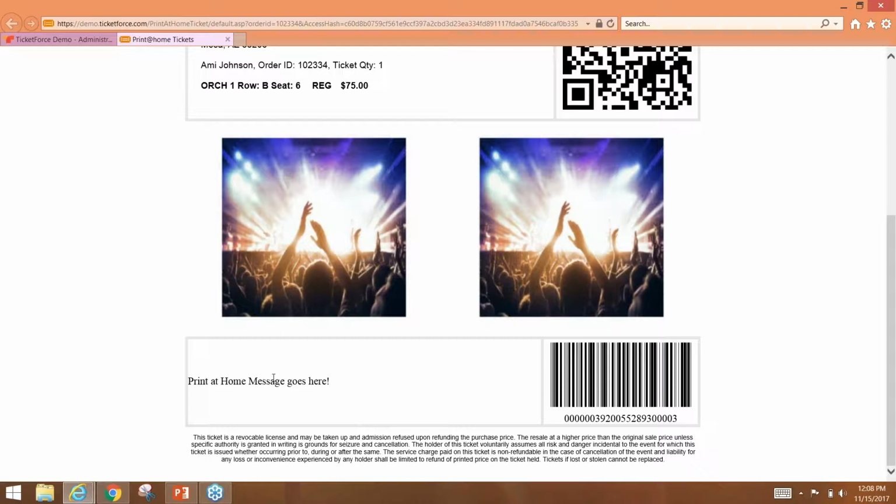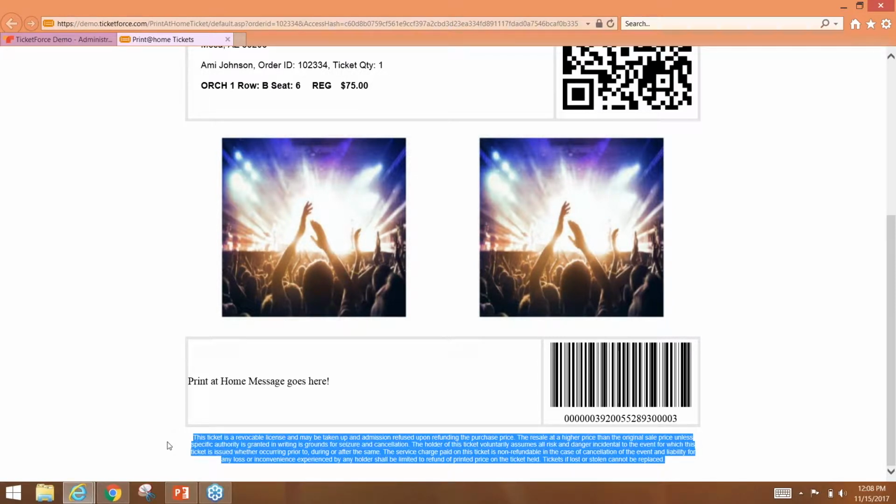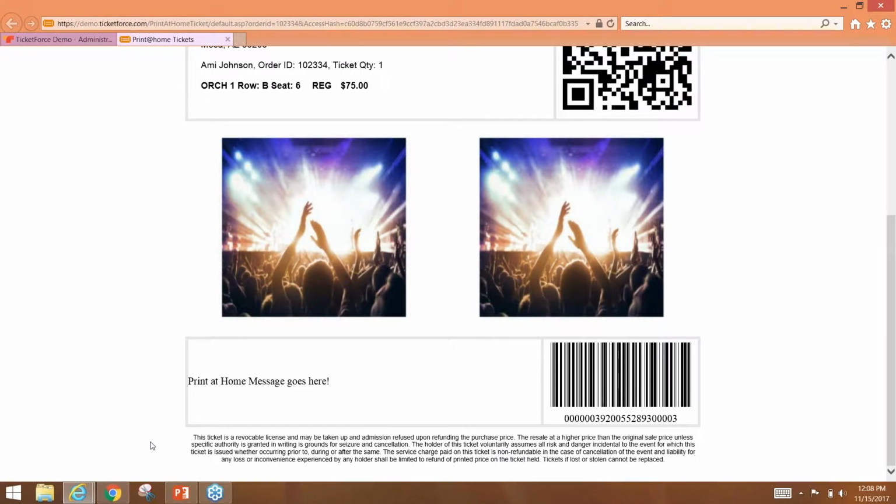I still have the bottom left and the bottom right. Another advantage this gives you is being able to put a print at home specific message. So if you want to have a message specific to this delivery type or even anything in addition, this is fully customizable here. The disclaimer down at the bottom is also fully customizable. And then again, you'll notice that I'm going to still get my standard print at home barcode.